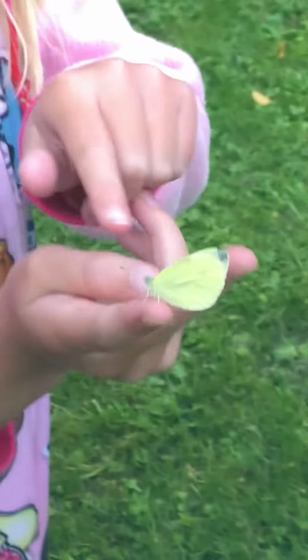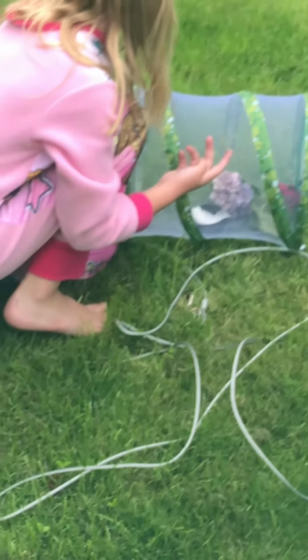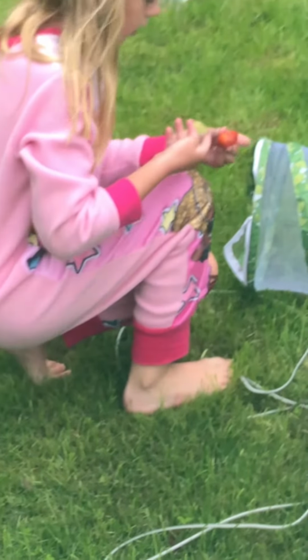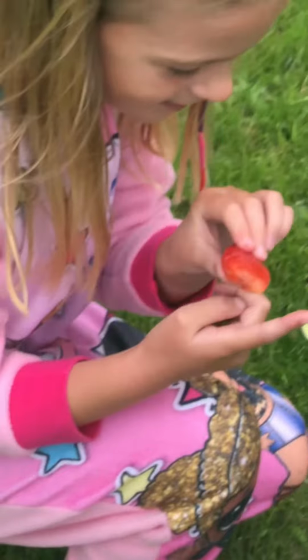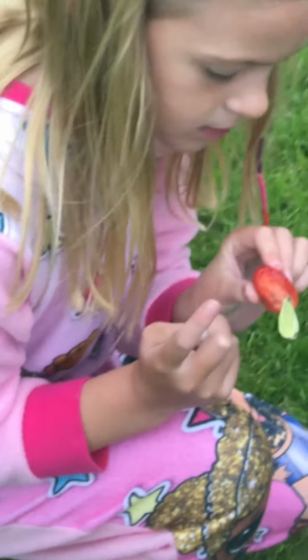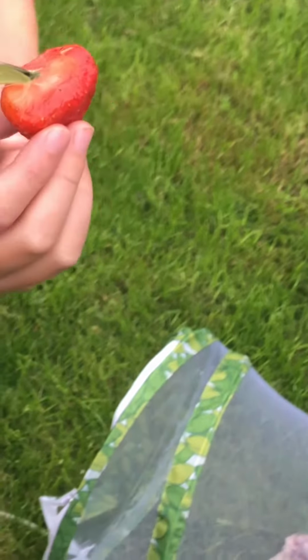How am I going to get this thing off my finger? Come on now. Right, maybe food will get him off. Got a strawberry, look. This is a nice strawberry. He doesn't want to get off my finger. Come on, man. Yep, there. I've tasted that now. Got him on the strawberry.